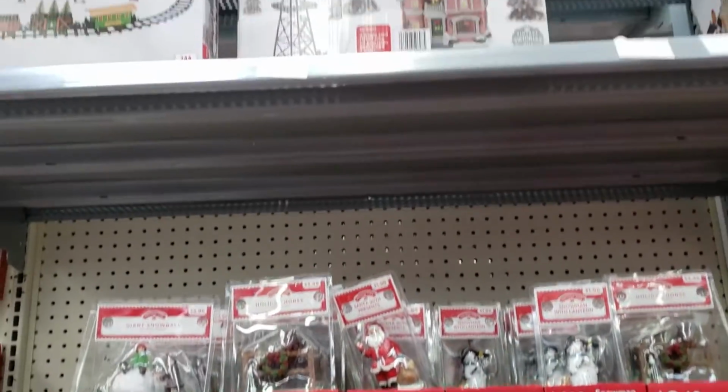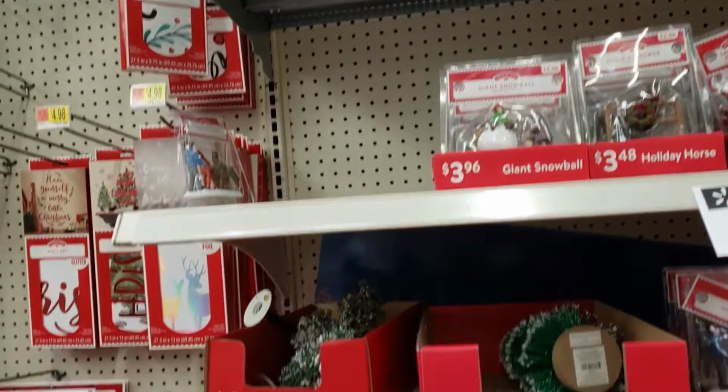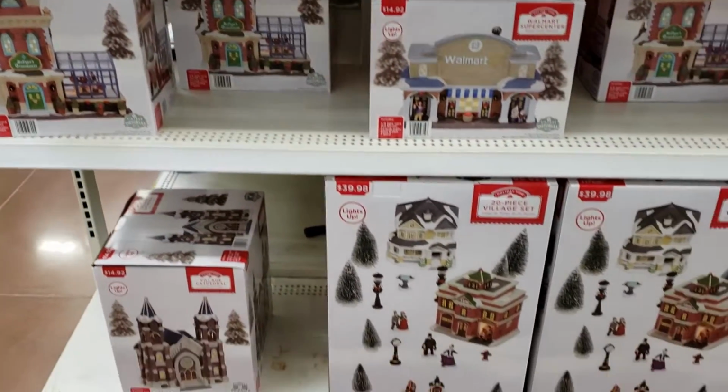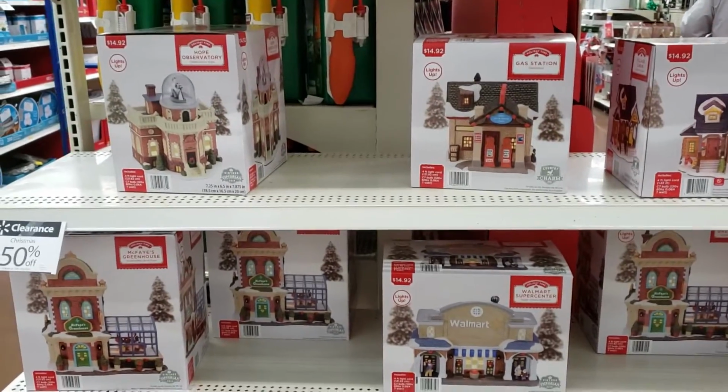Especially if you're doing any of the Christmas villages, they had several of the homes and people, your bottle brush trees. They had quite a bit of that left yet. So now's the time to stock up on that at 50% off.